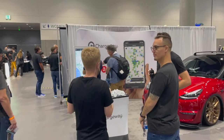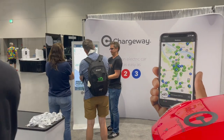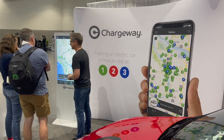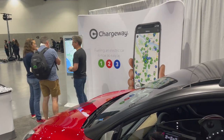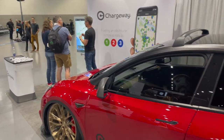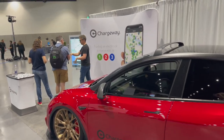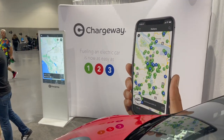So here are the folks from Chargeway, who are really trying to figure out a better way to educate people as to how to charge. Fueling an electric car is now as easy as 1, 2, 3. I know that Kyle's made a video about Chargeway. I don't really know that much about it, but I would say that anything anyone can do to help people better understand how to charge their car is a good thing. I'm gonna do a little research on Chargeway and figure this out. Very interesting. It's very good they're here.